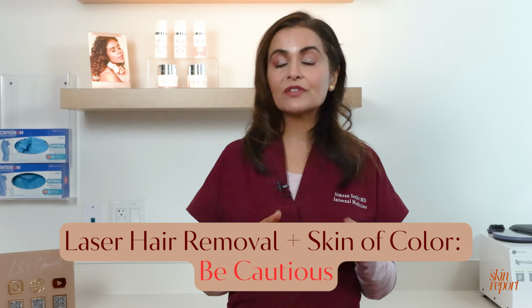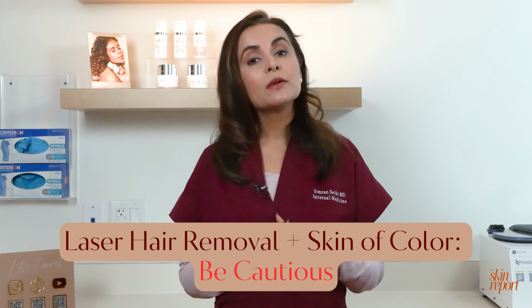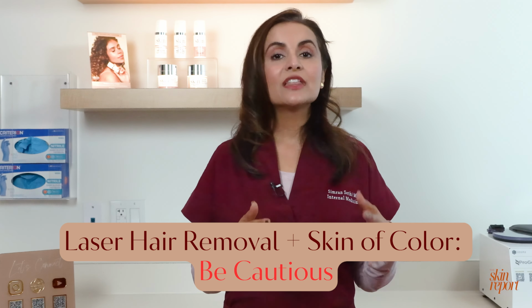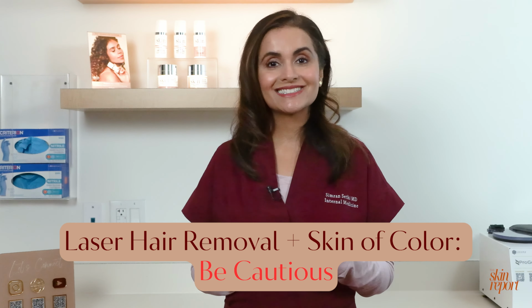When you are doing laser hair removal, make sure that if you have skin of color, your provider is familiar with your skin tone, because even though laser hair removal has been around for a long time, there are different ways of doing it based on your skin tone.